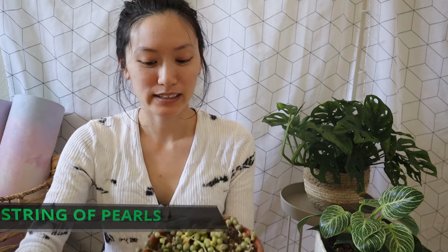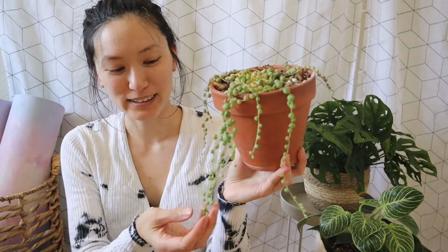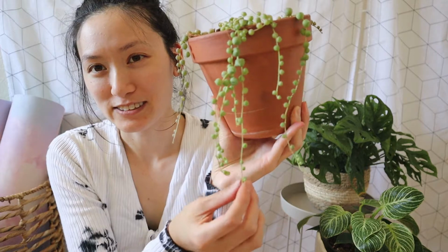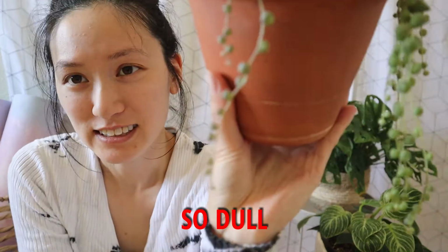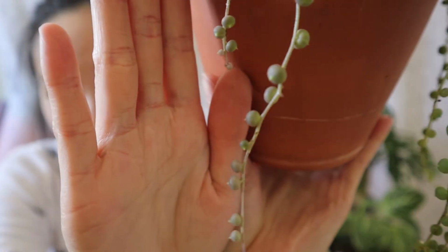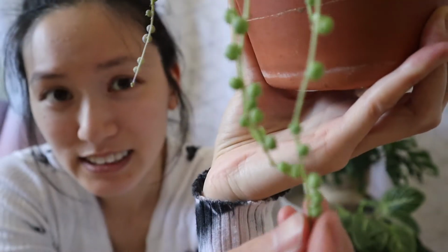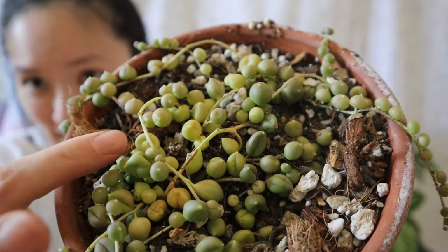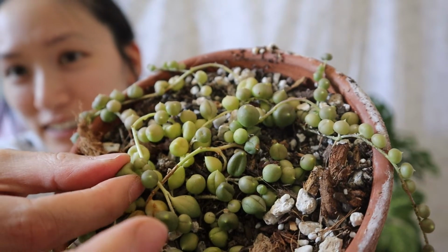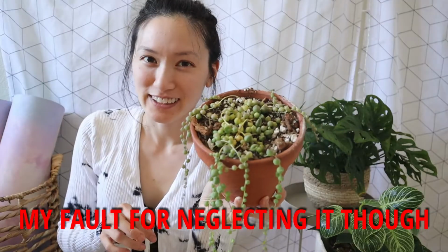Next up, we have the string of pearls. Mine is not doing well. As you can see, it's so scraggly and the growth gets tinier and tinier as it goes down. I know it grows over time, but the color of this looks so dull. Let's see if it will focus. It looks grayish. Some of them look green, but I don't know, it's just not impressive growth to me. And this obviously needs a drink of water. A lot of these pearls are really deflated and squishy and soft, so definitely needs a drink of water.